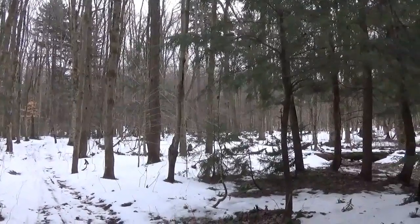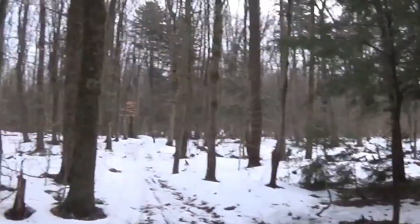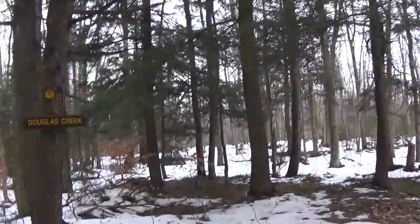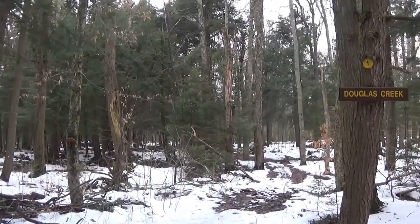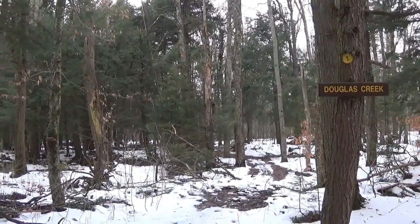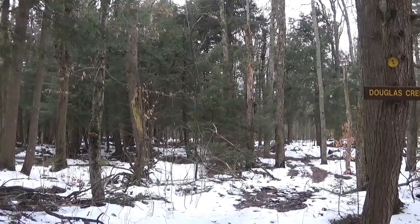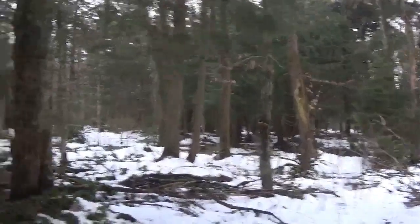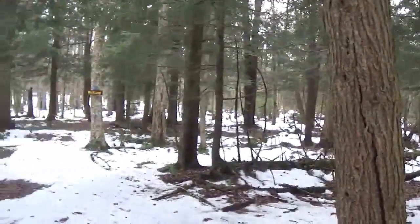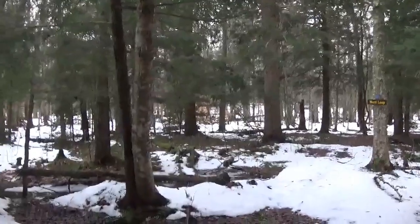So it's a connector trail. And again, I can make a loop hike out of it and go back to that parking lot. So that's it. That's the Douglas Creek Trail. Connector trail. So, I want to say it's about half a mile. I mean, there was not much to see after the beginning, after the creek, but here we are. We're at another trailhead. I'm going to make a loop out of it. So, short, sweet, and not much to report on that trail.